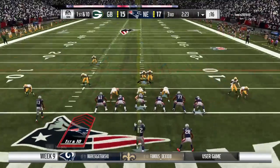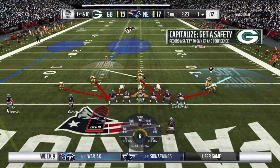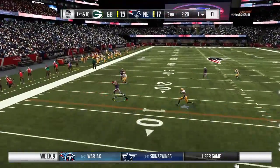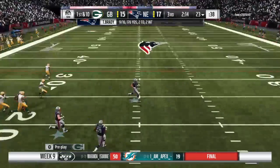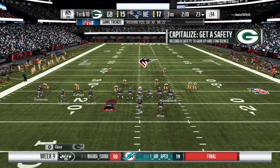A little twist here in the 3rd quarter. In his own end zone, it's Brady. Wide open, Julian Edelman. And he's going to get this one all the way up past the 20-yard line. A good pickup there, a 22.